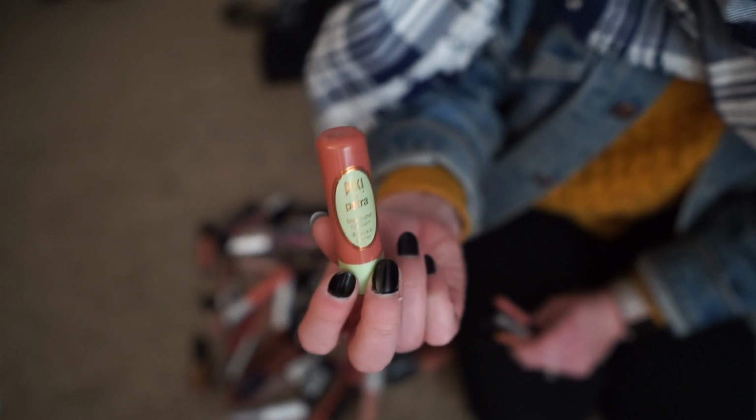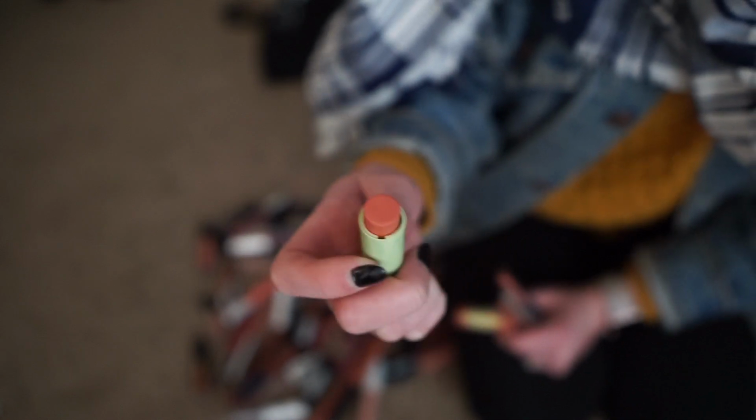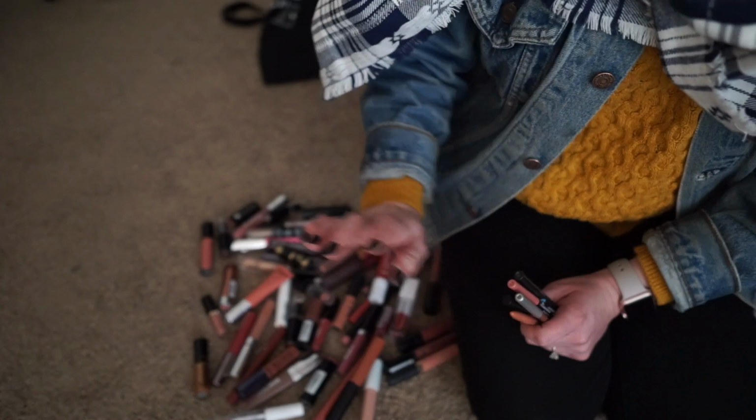I don't like it as much as the Burt's Bees one. It's not as moisturizing, and it's a little bit more opaque in color. It's not a sheer wash of color, but it is nice. I'll keep it around. I don't like the scent of it though, by the way.